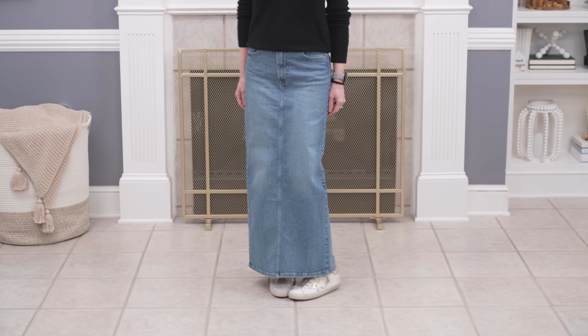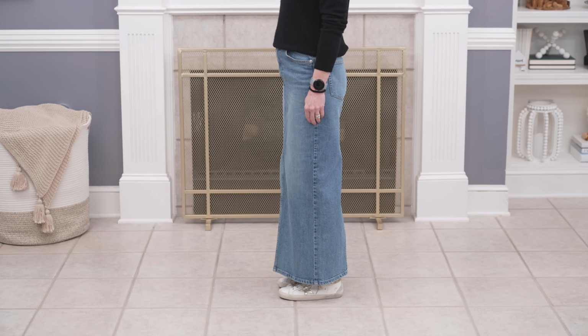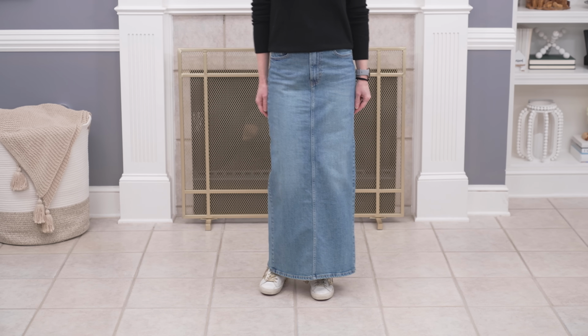And so now I want to talk about sneakers with this skirt, because I really love sneakers with this maxi skirt, and I would stick with more of a fashion, low profile sneaker that's just really nice on the top of your foot, nothing that has a really chunky sole.